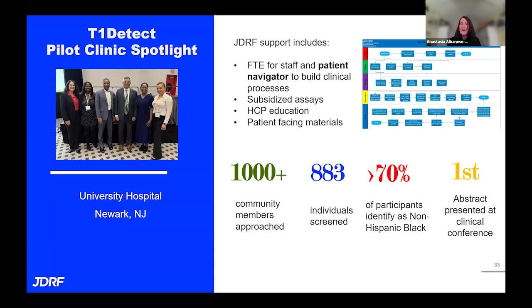We are subsidizing the cost of the assays. This is a safety net hospital. We are providing free healthcare provider education, or healthcare professional education, as noted on the last slide. And we've helped to partner to create patient-facing materials in English and Spanish.